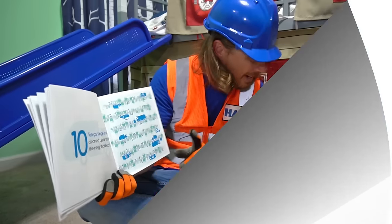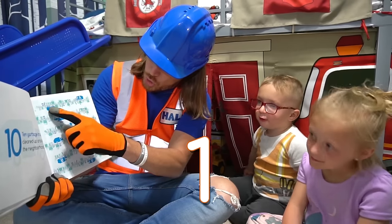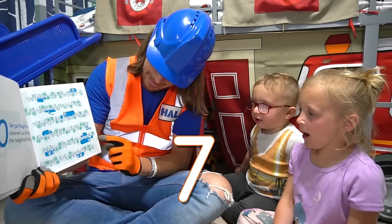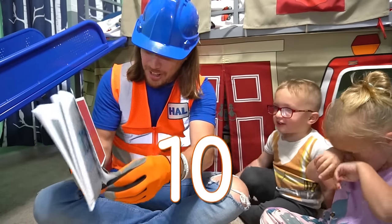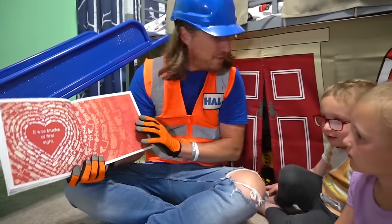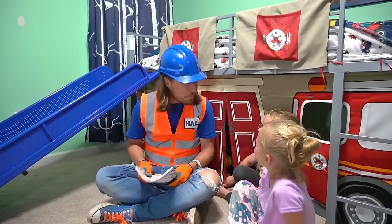That's great. Are we ready to count? Y'all gonna count with me? Here we go, start at the top. 1, 2, 3, 4, 5, 6, 7, 8, 9, and 10. Oh, wow. All right, and here we go. It's the last page. It was trucks at first sight. Oh, don't we love trucks? That was awesome. Well, that was amazing.